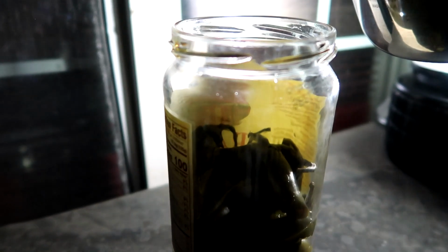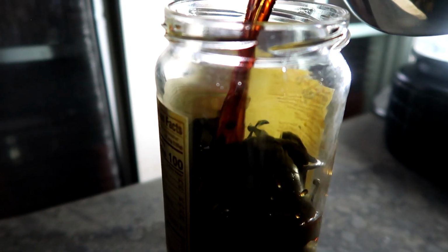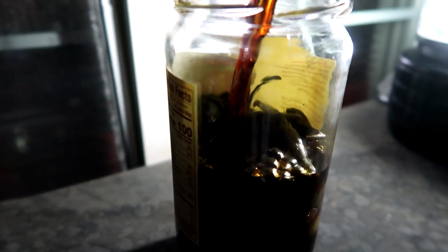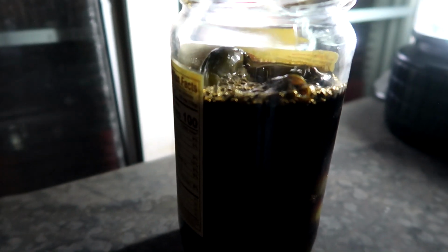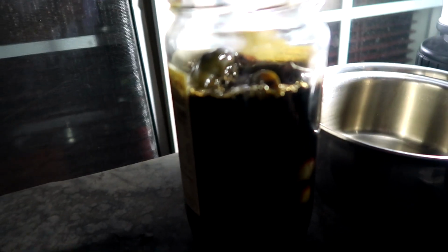We cooled down the soy sauce completely. It is cooled, and I'm gonna go ahead and pour it into the peppers now. You can hear the crickets chirping. I'm outside. And we're just gonna pour this right in. Ooh, all the way in. Nice, that looks good. That's it.